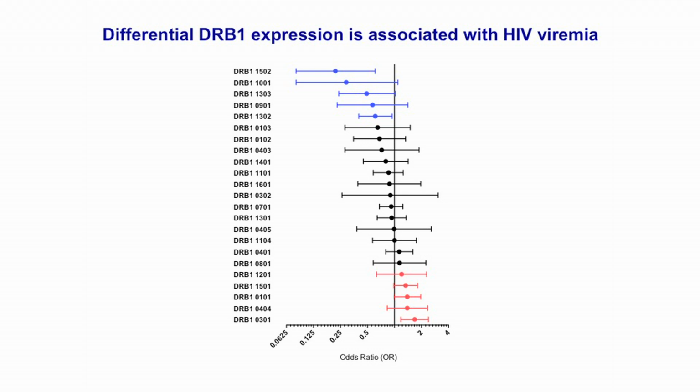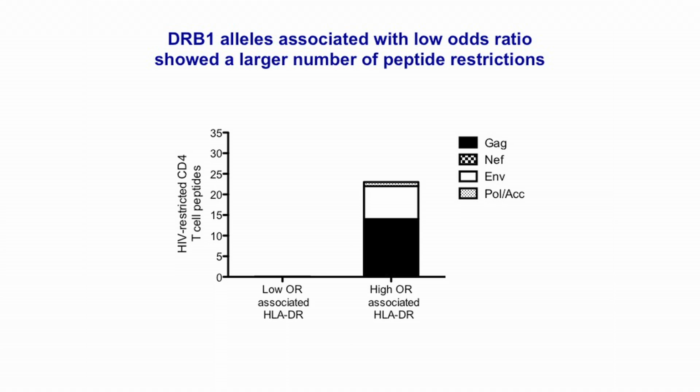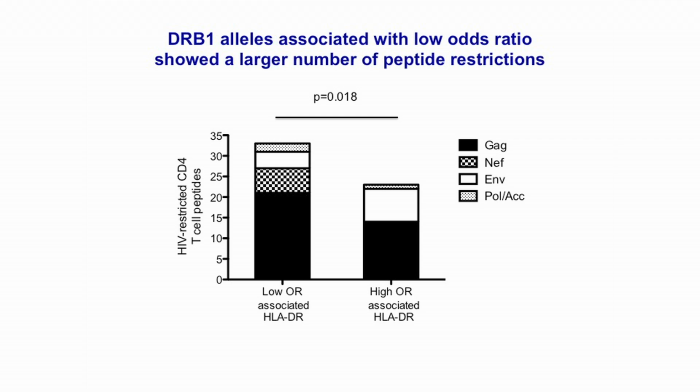So here's the data for the ones with high viral load, and you see that they have an average 25 of the detected HIV-specific CD4 T-cell responses in Gag, but with a higher number in Env and a little bit of the accessory proteins. In contrast, those that are associated with a low odds ratio, so better disease outcome and lower viral load, have statistically significantly more HIV-restricted CD4 T-cell responses, in particular Gag and Nef, and you can see here that they are also restricting for less Env-specific CD4 T-cell responses.